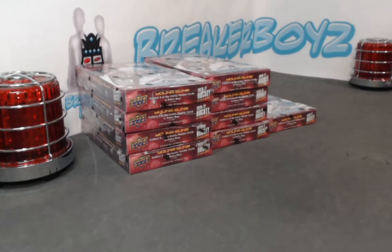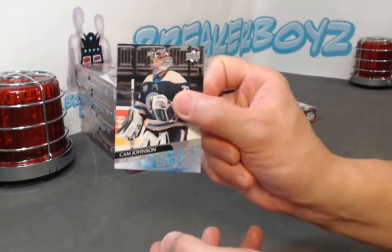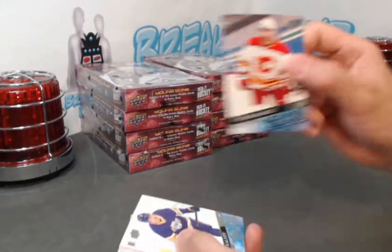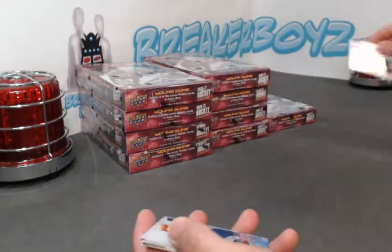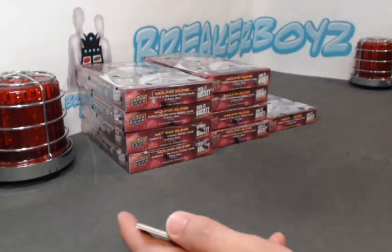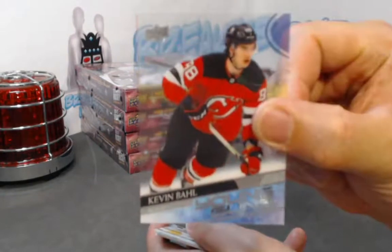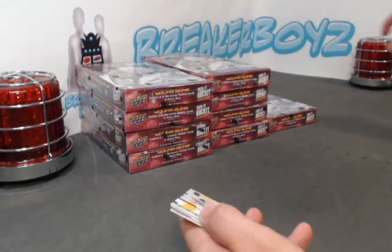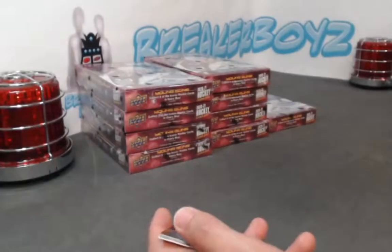All right, let's do the recap. We'll start off with the French version of Cam Talbot. Young Guns of Cam Johnson. Connor Mackey. Arthur Kaliev. Kevin Ball. Jack Rathbone. Joel Hofer. We have a clear-cut young gun of Kevin Ball. Congrats. Huge hit for the Kevin Ball spot. 0506, Vanacek, young gun. Very cool looking cards.